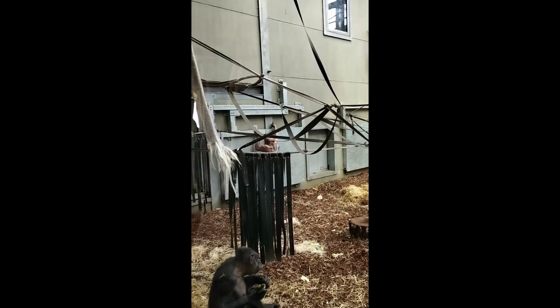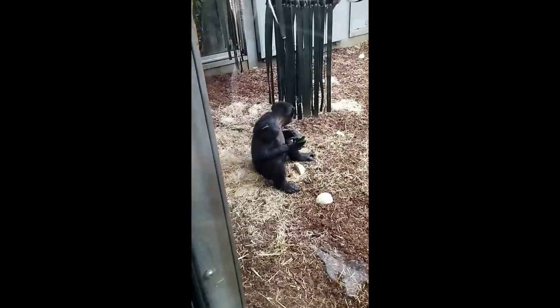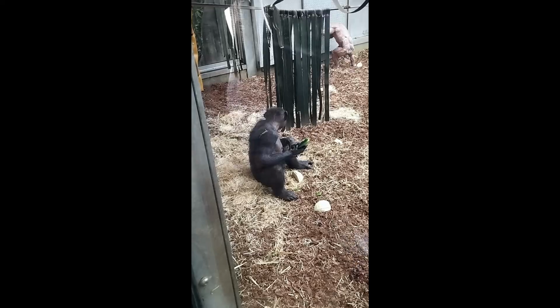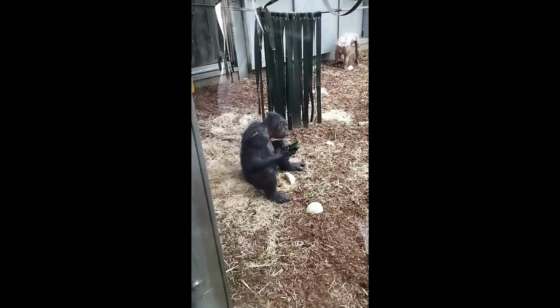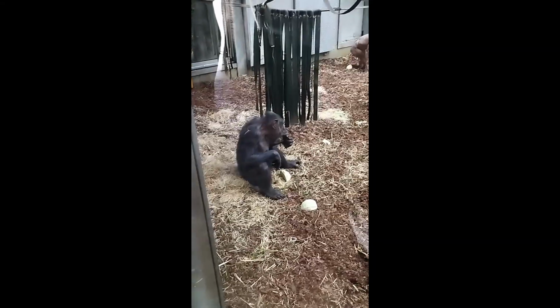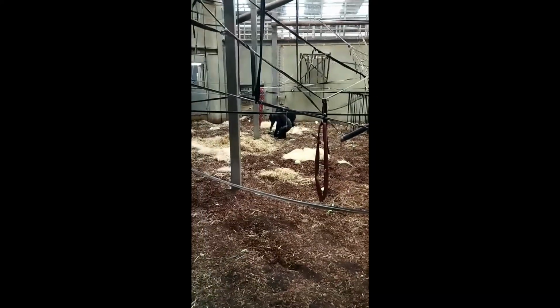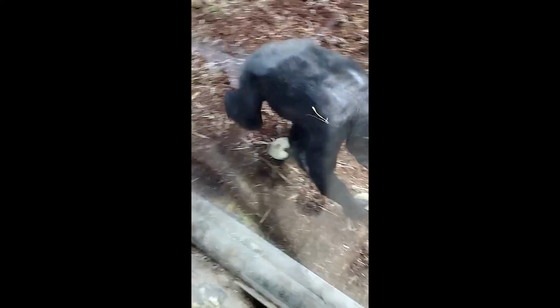The hairless chimp climbed up seeing if anything is coming. That chimp walked close to the window and looked at my camera, but after that he sat down on the log.